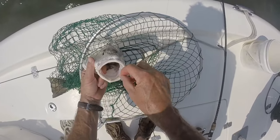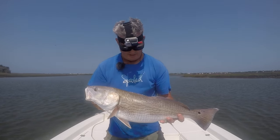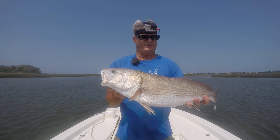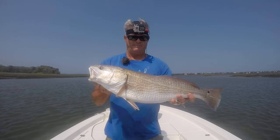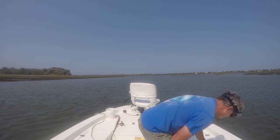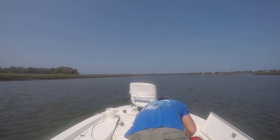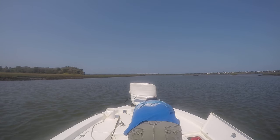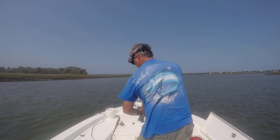Where's that jig at? It's way down there pretty deep. I think I can get it though. Real pretty redfish. That's a real nice one right there. There he is right there. Pretty one. See how long he is. I'm gonna let him go back because I already got enough to eat. Okay, we've got a 23 and a half. Alright.